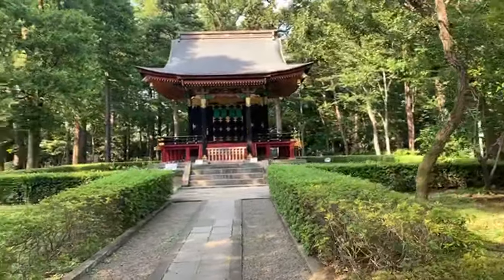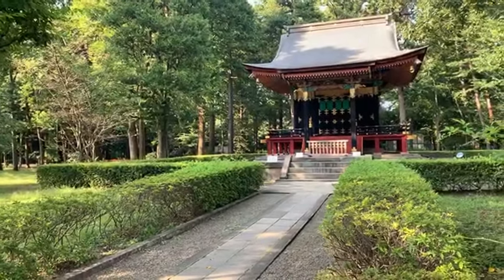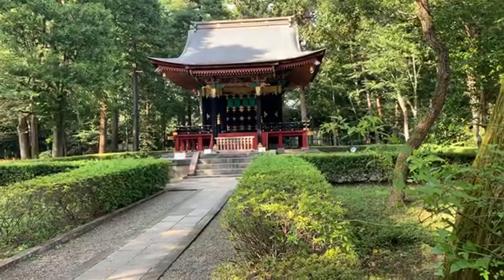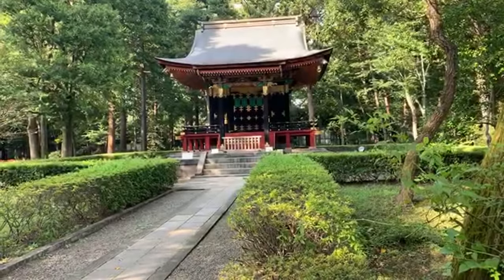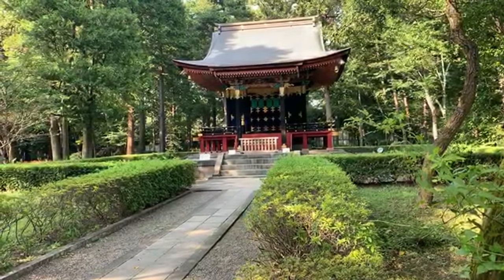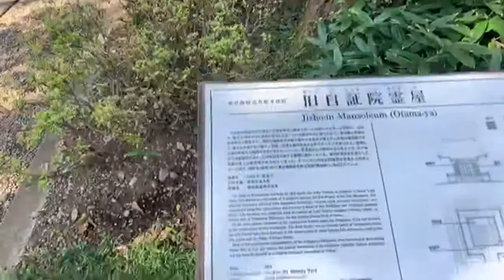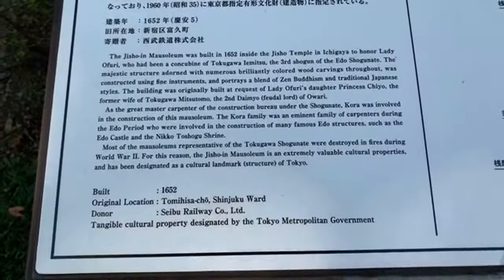This here is the Jisho-in Mausoleum, Otama-ya. It was built in 1652. It is from Ichigaya, so this is all Tokyo area. It's part of the Tokugawa, Iemitsu, the third shogun of the Edo shogunate. So again, you can see more later on from Shinjuku.